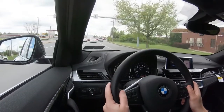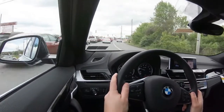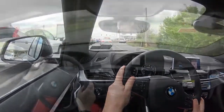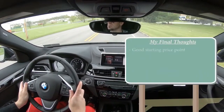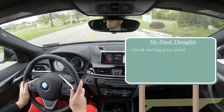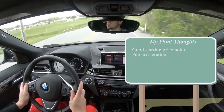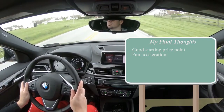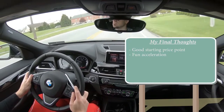And I did want to mention there is a parking assistance package that goes for $200, essentially where the X2 parks itself. So that's out there for you too if you wanted it. And so when it comes to my final thoughts of the X2, a very good starting price point for a BMW, especially just like the BMW X1. Very fun acceleration minus the slight bit of turbo lag, but I'm telling you, once that kicks in, you're freaking flying. There's absolutely no issues with merging onto the highway. That made it fun once it kicked in.